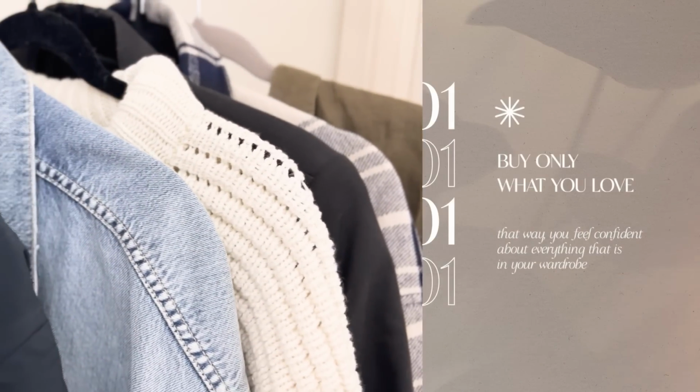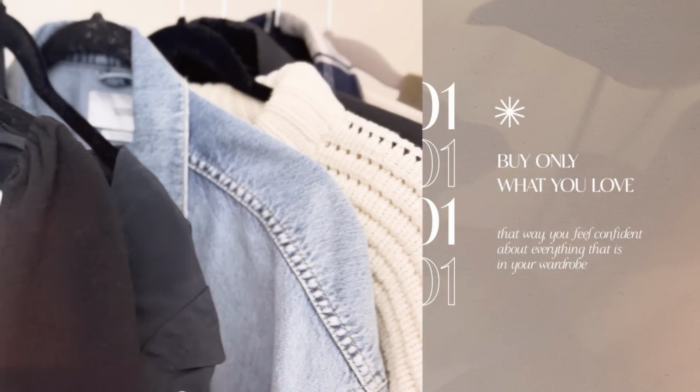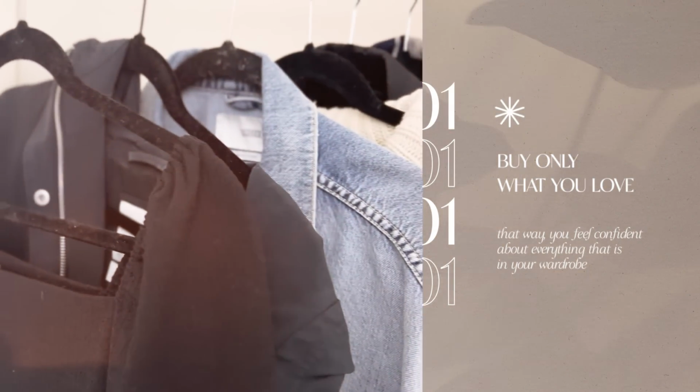The first strategy I've used is to only purchase things that make me feel really good. Because realistically, if you don't feel good in the piece, you're just not gonna wear it. And it's just gonna drag down the rest of your wardrobe. When you have so many pieces that don't make you feel good, they mask the ones that do.